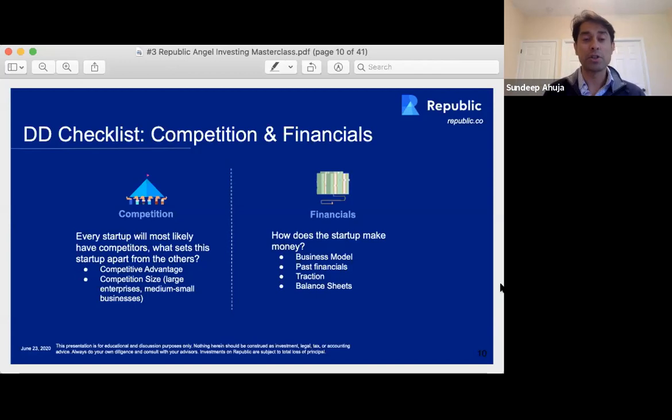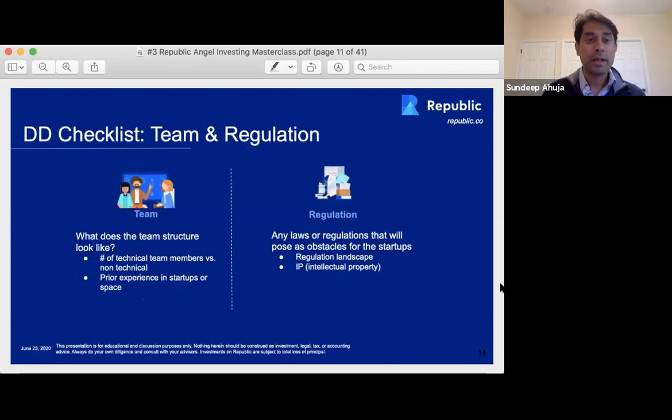As seed stage investors, it's important to understand that this is unlikely to be the last round of financing for the company. They're likely going to raise the next round. What is that later investor going to look like? And is this company raising enough money to hit those metrics so that they can raise that capital in the next round?